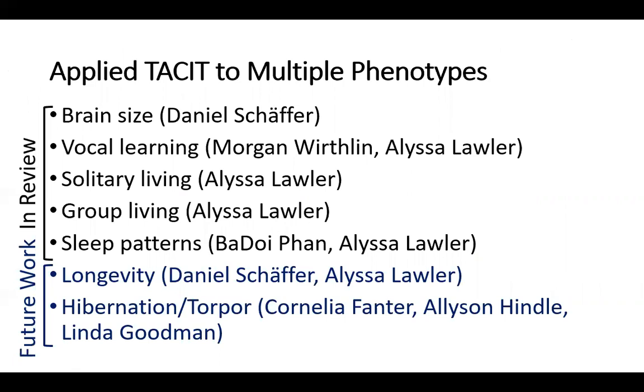And we also have been discussing trying to extend TACIT to additional phenotypes, including longevity, and also working with the Hindle lab at UNLV to see if we can apply this to hibernation. And what I should mention is that for all of these phenotypes, in order to use TACIT, other scientists did a huge amount of work curating phenotype annotations that were essential for this work. And also, if you know of other phenotypes with their annotations, and there's open chromatin data publicly available, please get in touch. I'd be interested in collaborating.